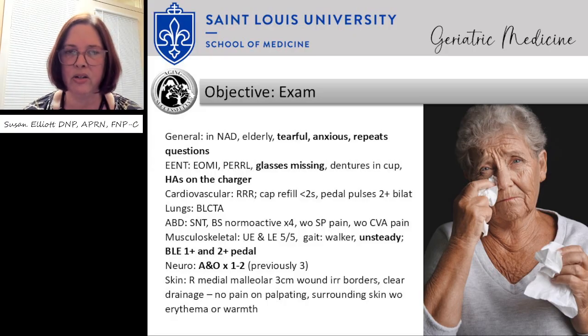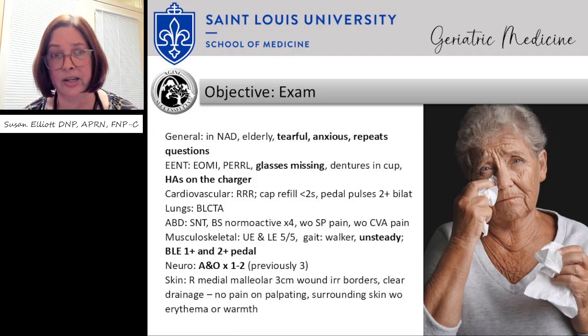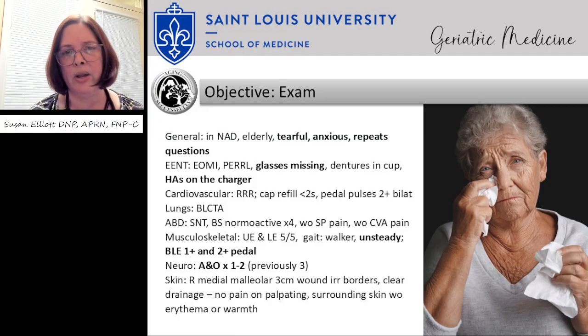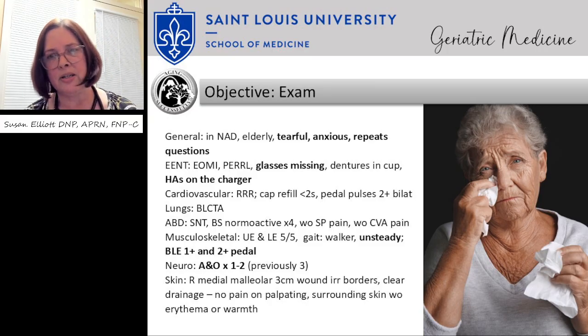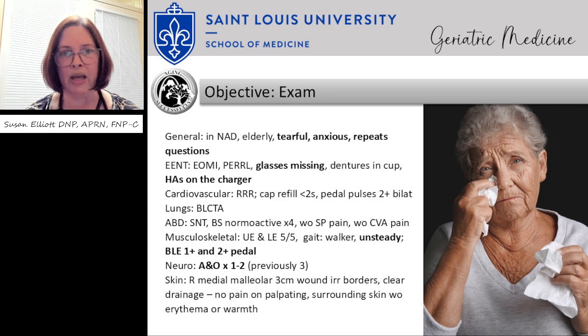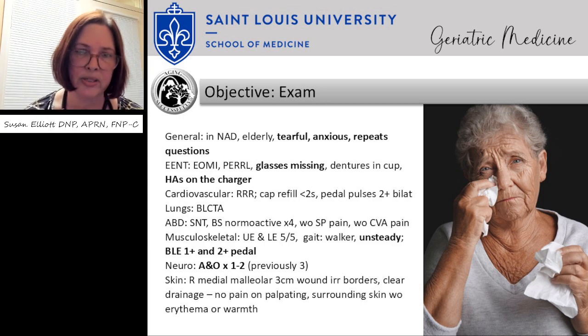She's soft, non-tender. She doesn't have flank pain. She doesn't have suprapubic pain. She is unsteady with her walker. This is concerning. And she's got that lower extremity edema, 1+ in the lower legs, 2+ for her feet. And then when you ask her orientation questions, she knows her name, her birthday, she knows where she is, but she really doesn't know the date or even the month for that matter. And previously, the staff say that she was A&O x3 months ago.